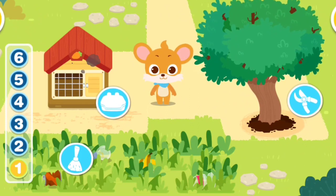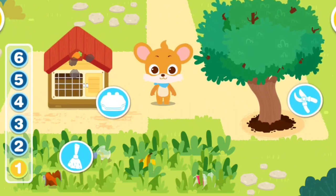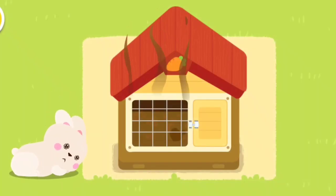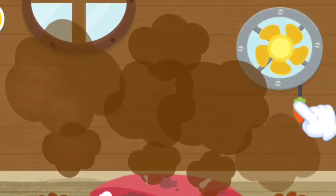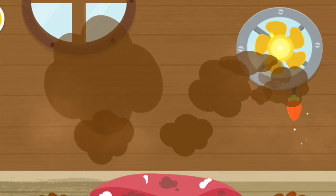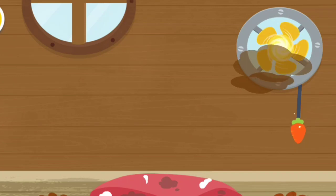I'm Whiskers. The courtyard is a mess. Let's clean it up together. The rabbit hutch is so dirty. Let's clean it up. It stinks. Let's use an exhaust fan for ventilation. Fresh air is needed to stay healthy.